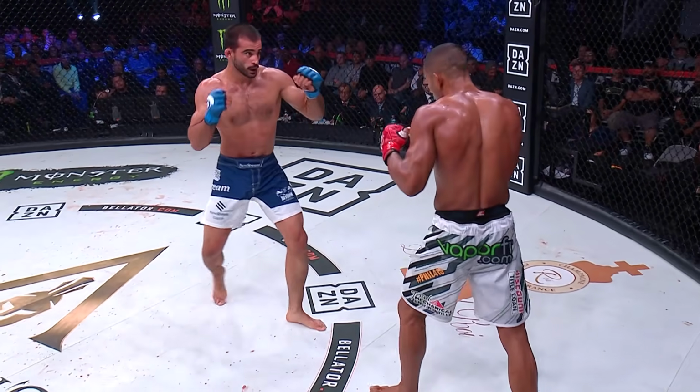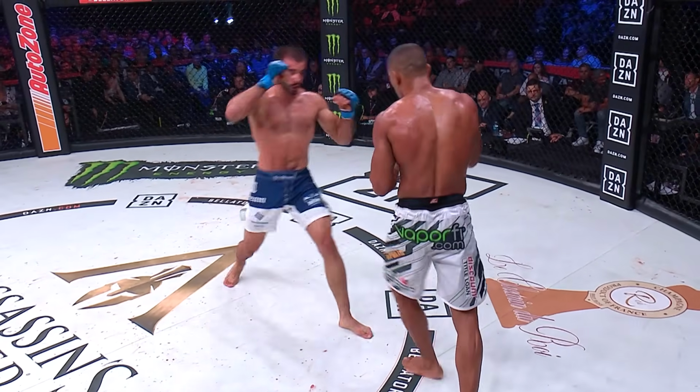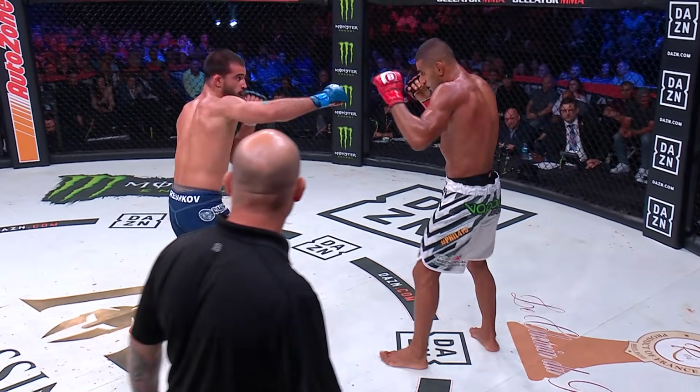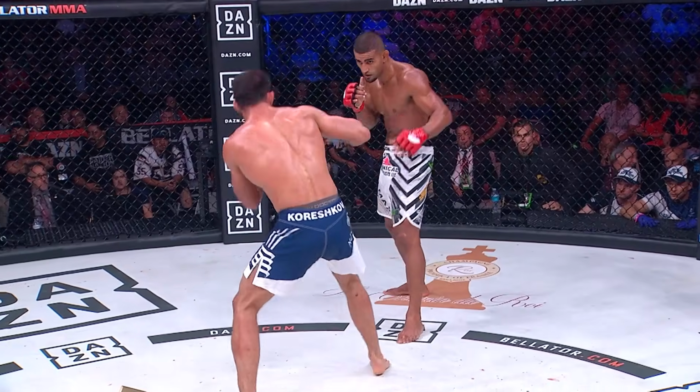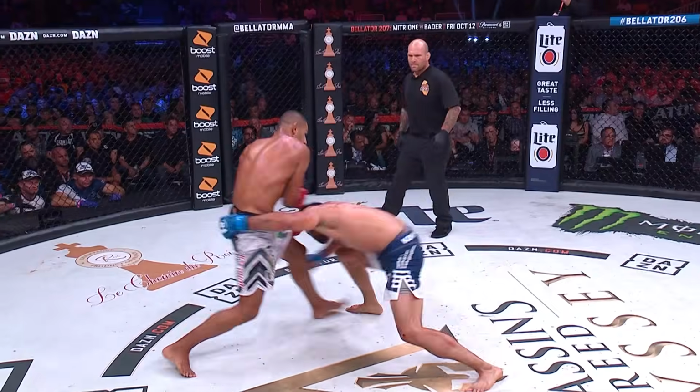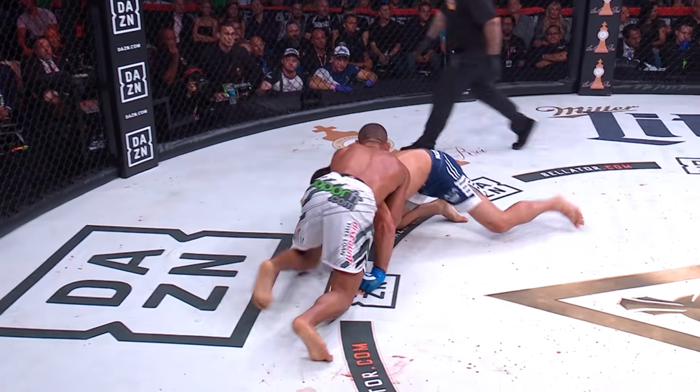Do not put your back on the cage. Get yourself out by that black ring. Body kick by Koreshkov, a better outside low kick by Lima. And again, it forces Koreshkov to switch stances. If I was in Douglas Lima's corner right now, I'm telling you, I want you to move forward. Pressure. Go forward slowly, but go forward.